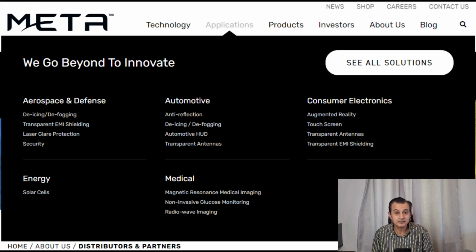However, before we look at that, in terms of the company we are merging with, that company is called Meta Materials. We can see here in terms of Meta, from their website, let's have a look at what they're involved in. So this is a dynamic, forward-looking, positive company that is much bigger than Torch. If we have a look here on the screen, they're involved in aerospace, defense, automotive, consumer electronics. They're involved in medical side of things, in particular medical imaging, radio wave imaging, and they're also involved in energy.